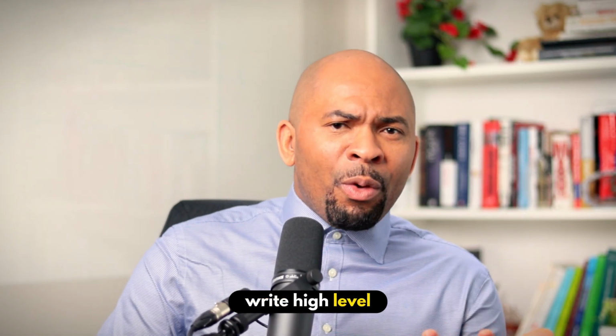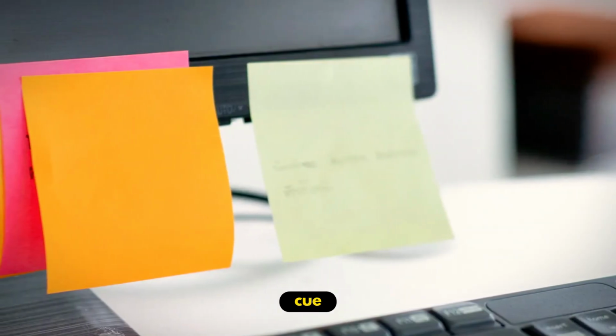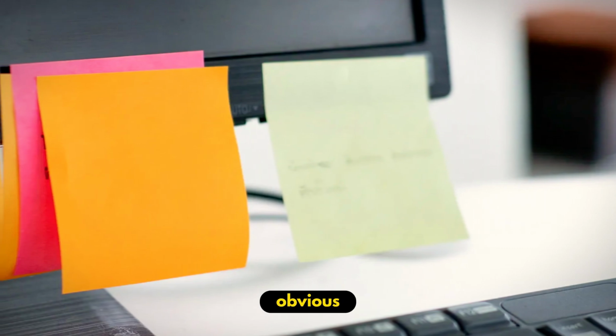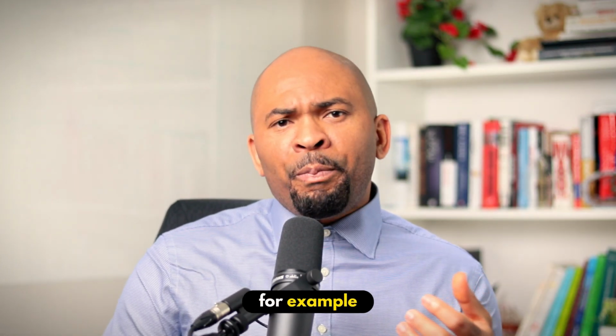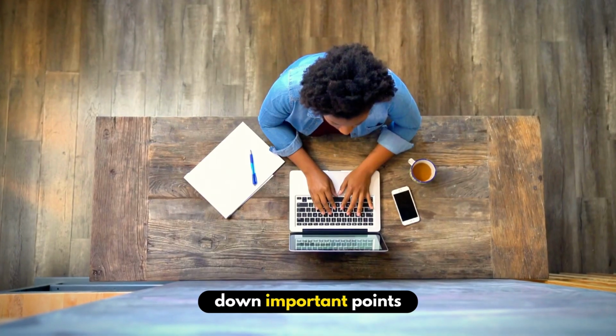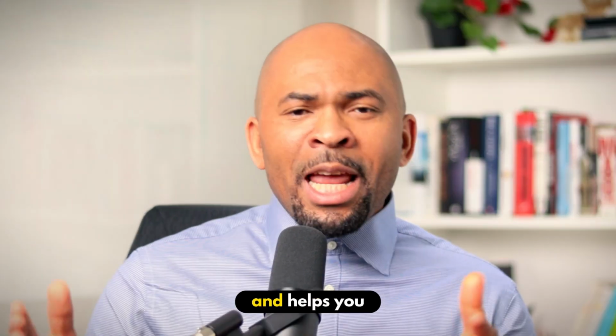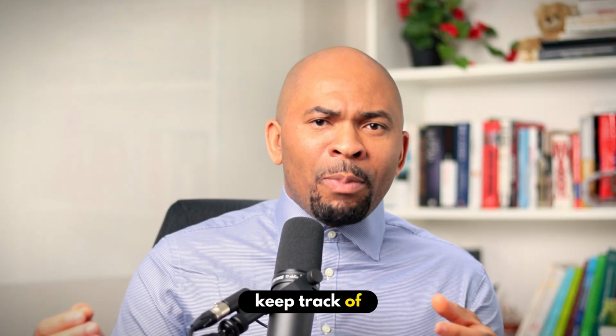Write high-level thoughts on a post-it note and you can place them all around your screens. It's like having cue cards but without the obvious glances down, for example. Tip number 5, note taking. Now this is a personal favorite. Jot down important points during the interview. It shows engagement and helps you to keep track of complex questions.